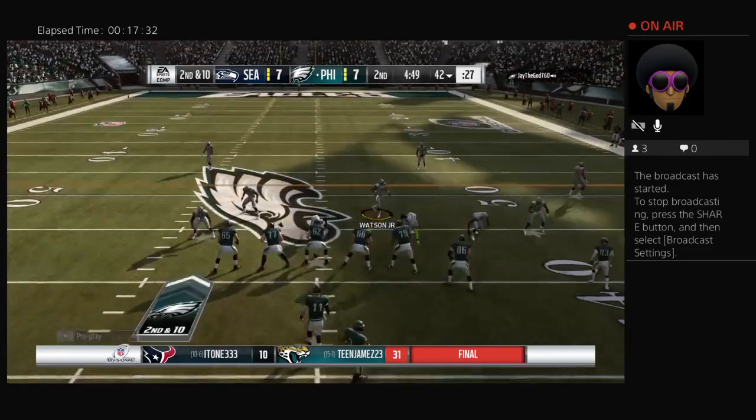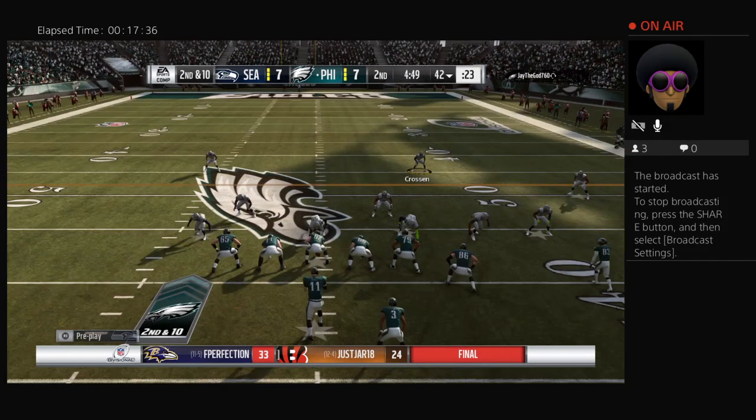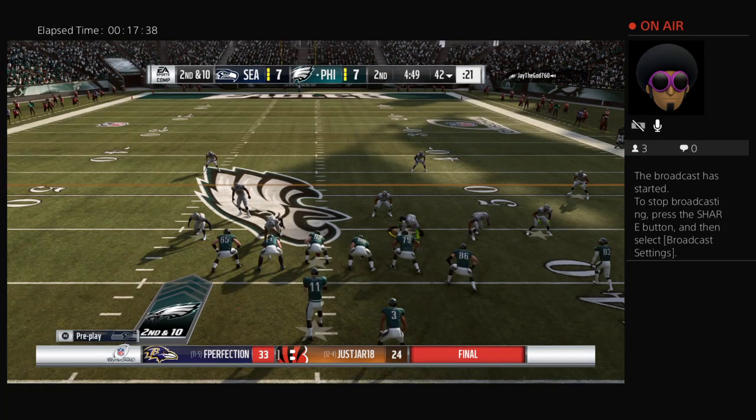All right, here we go. Green 39. Green 39.